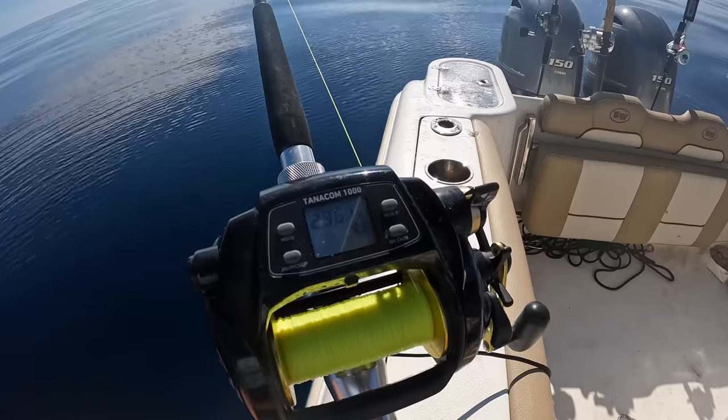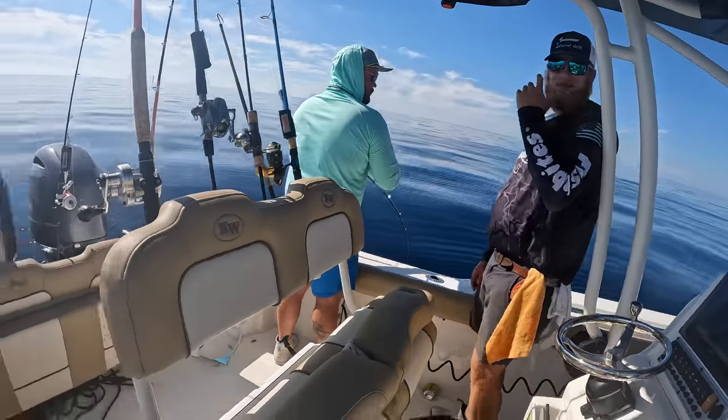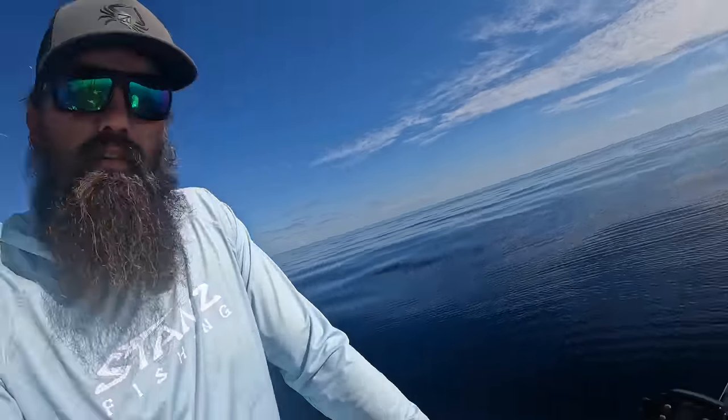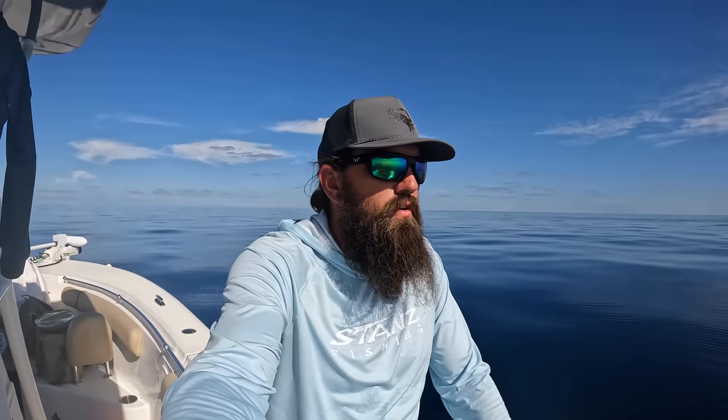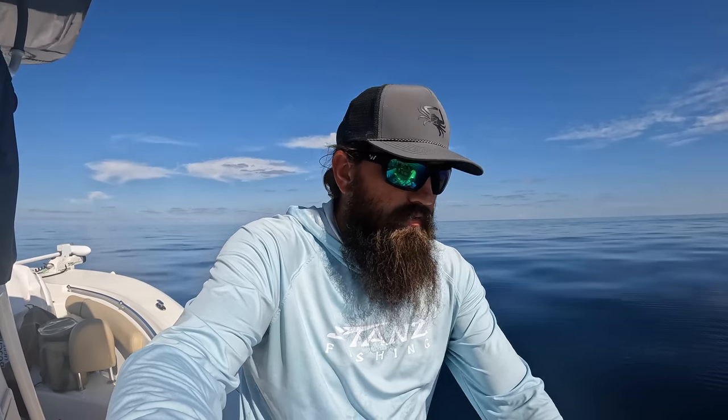But we got the electric reel going back down now. Swigs is hooked up on the slow pitch over there. We're gonna fish this spot for a little bit longer and see if we can get into any bigger ones. If not, we're gonna bump out closer to 1,000 foot, hit the four digits, and see what we can catch in some deep, deep water.